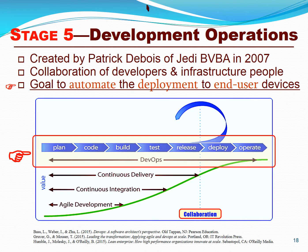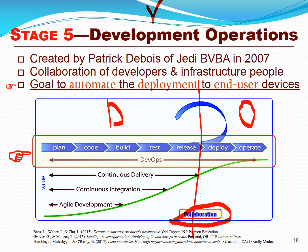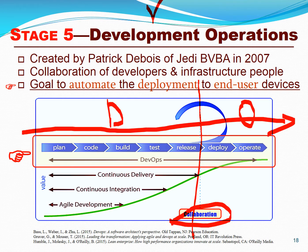Clearly, the next major revolution in this saga was the advent of development operations or DevOps, which recognizes the existence of the development organization as well as the IT operations organization and the collaboration necessary to develop and deliver the product to the end user. So everything we've talked about so far focused on the development community. Now, DevOps really focuses on what the operations community has to do.